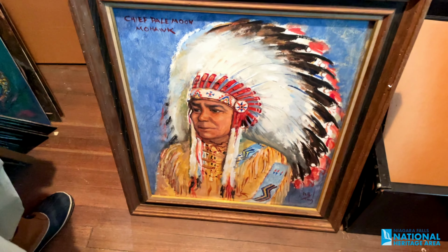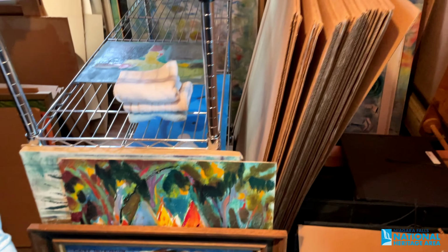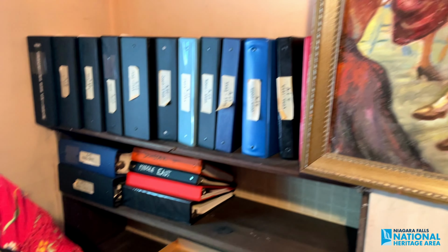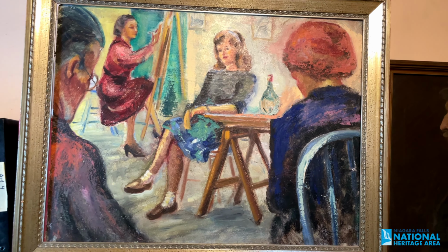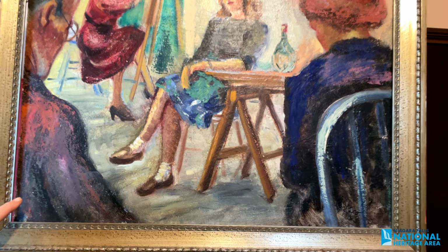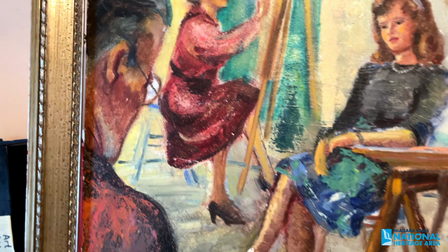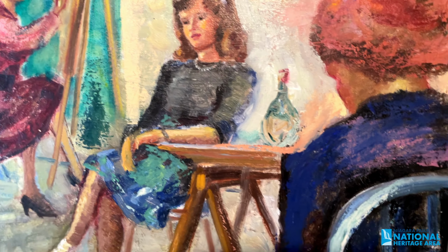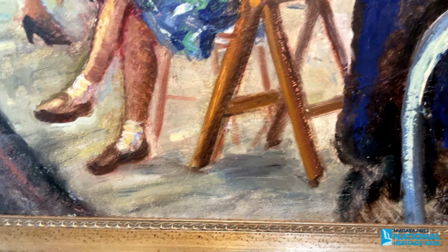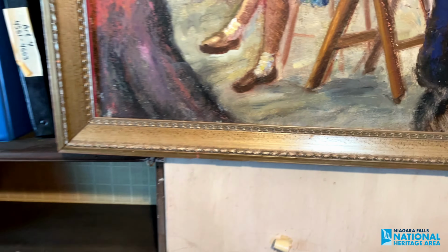Is this a Polly painting up here? Teaching painting. She had Saturday mornings in the Silverberg building on Main Street, on the third floor of that building. She had lessons for kids. Is this your dad? I don't think so. No. She had classes on Saturday mornings.